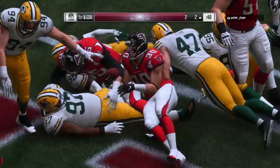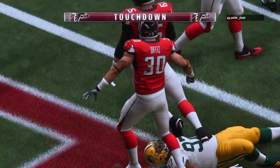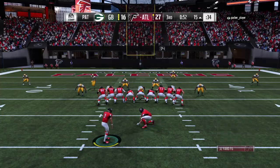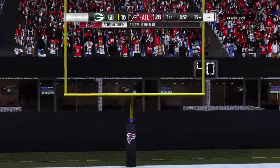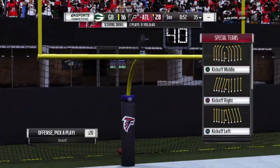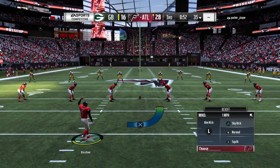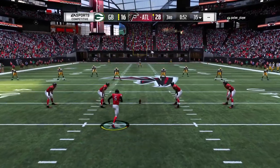Fullback try and take him home. And he will fight his way into the end zone for a Falcon touchdown. It's the fullback taking it in from a yard out. And the Falcons use the short field to their advantage as they cash in for 6.